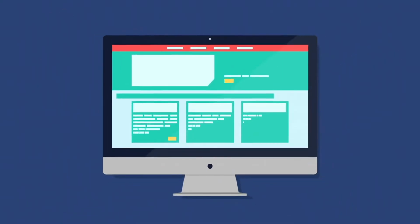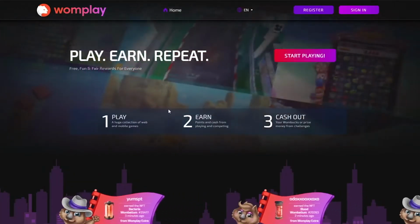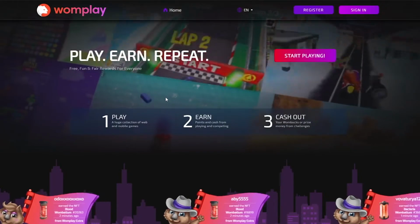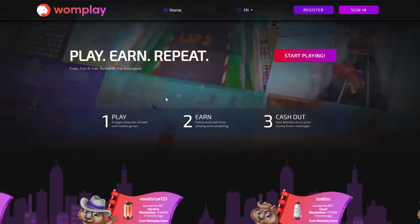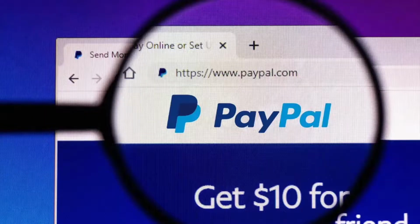The first website that will pay you for playing games online is Wamplay. This one is not an app, but a website, and good for you because there's no need for any downloads. You just sign up to the site and start earning right away. With this website, you will get paid in crypto. But if you have no interest in crypto, don't worry. I will also show you apps that will pay out via PayPal.